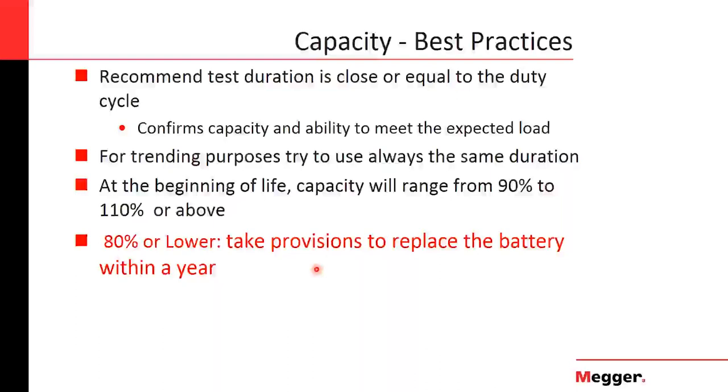Batteries have an efficiency associated to them, and the higher the current, the lower the efficiency. So you want to try to always use the same time for the discharge. Another thing, when you perform the test at the beginning of the life of the battery, is that you will have capacities ranging from 90 to 110%. In the previous example, you saw it was up to 133%. So it's common to see higher or lower values.